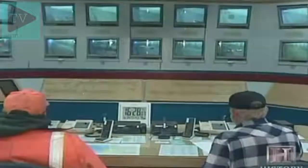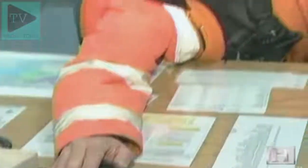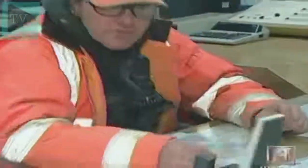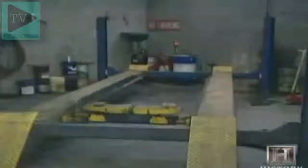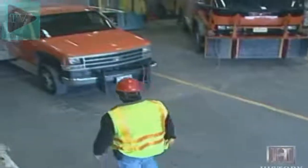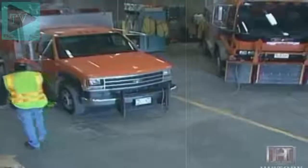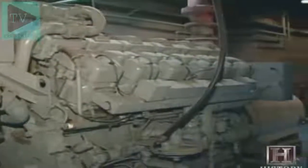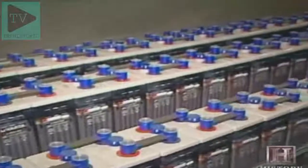We monitor traffic through 22 monitor zones, 11 in each bore, and we're trying to identify any problems we might have. It could be a stalled vehicle, or in worst case scenario, a tunnel fire. What about your overheated vehicle? In a crisis, Eisenhower can be completely self-sufficient. The complex maintains its own fire trucks, ready to respond on a moment's notice. Each tunnel has its own electrical system drawing from the power grid. Each also has a set of backup generators and banks of batteries in case of a power failure.